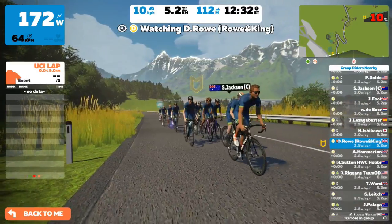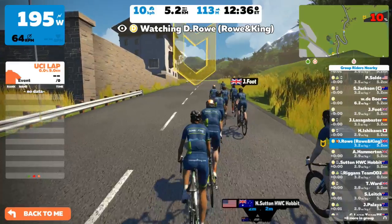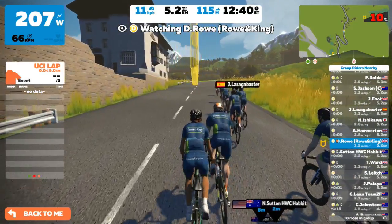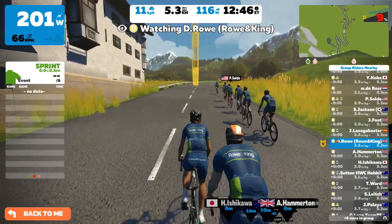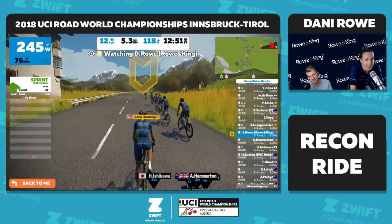Yep. And there's the gradient now just kicking up to 10%. So this is where it really gets tough. You can see that Danny's speed here is down to 10 kilometers an hour. At this kind of speed, aerodynamics is gone out the window. It's all about settling into a rhythm that suits you, that you feel comfortable at, and hopefully that's the pace the group's going.